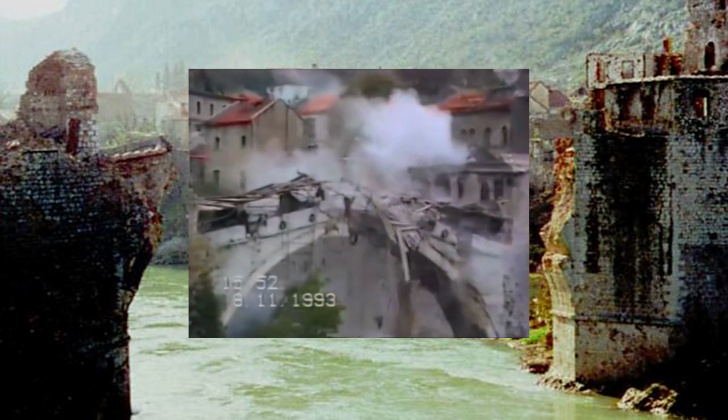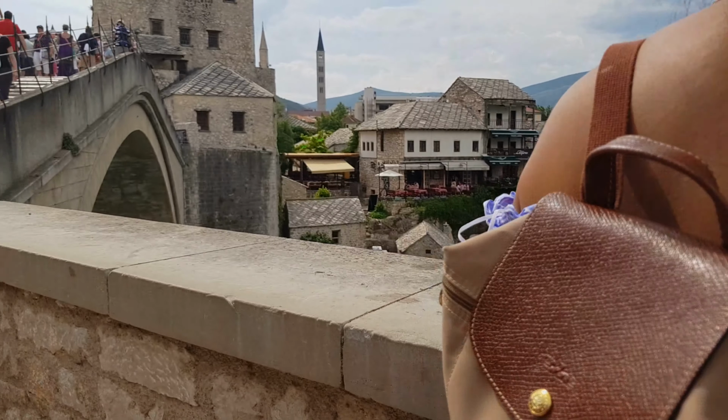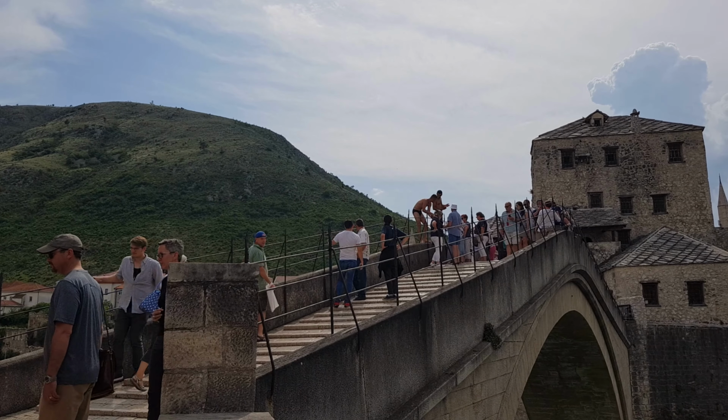Hey, let's have a look on that closer. The streets are quite beautiful and full of vendors, but the guy told us, be careful because they have here a lot of pickpockets. They're dressed like tourists. Just be aware. Now arriving at the bridge that was rebuilt 10 years after its collapse. Those are the divers. They're trying to collect some money to do the jump. And I think it's fair.